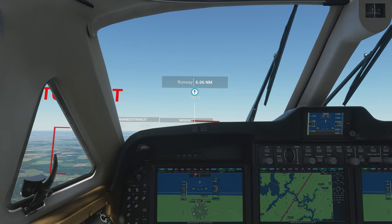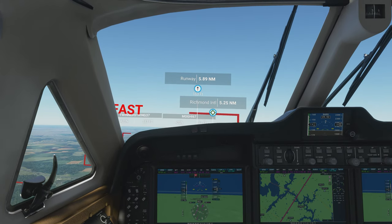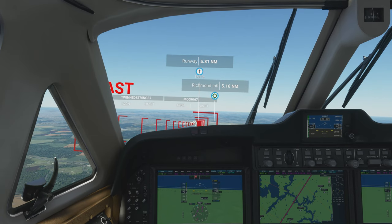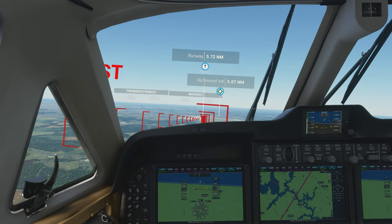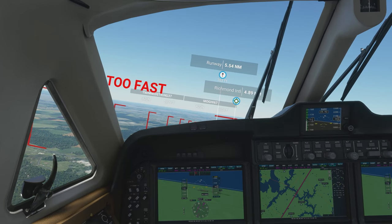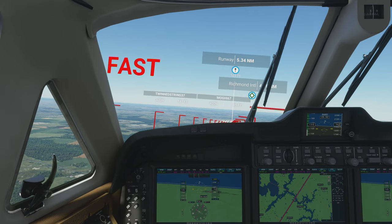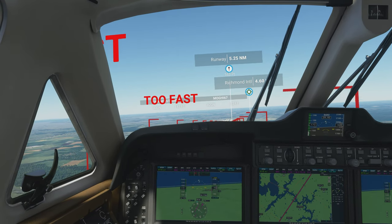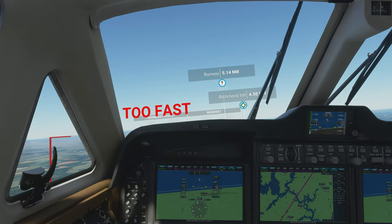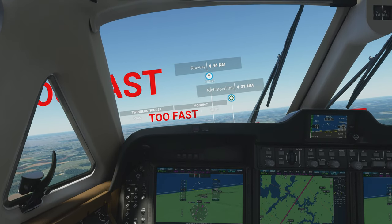Looks like we have been cleared to land. Okay, trying to nose down and see where the runway is. Okay. So I'm going to hug the right side, try to stay visually centered on the center of the runway. Yeah, we're definitely going too fast. Actually, we're going way too fast. I'll go ahead and put the landing gear down.